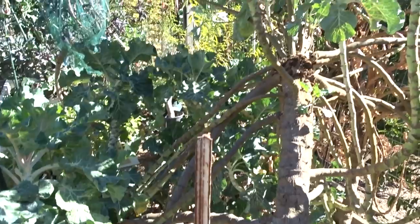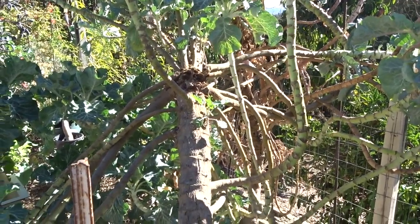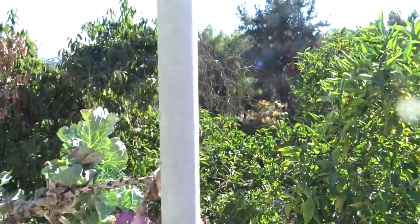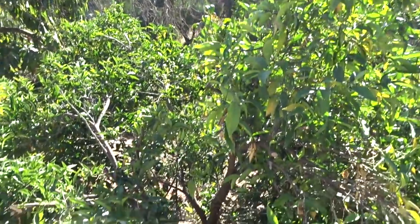I've got so many cuttings here I have to do, and maybe I'll put them in buckets, but because of the size, they really need to be put in the ground. Now, if you don't have the ground and you want to grow tree collard, there's nothing wrong with growing them in containers and then keep doing cuttings and they'll keep growing.